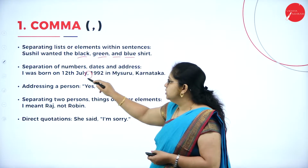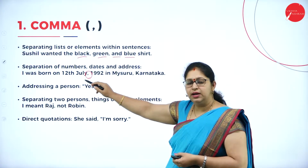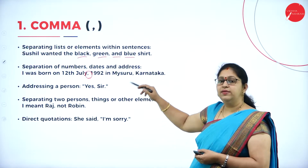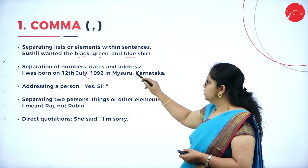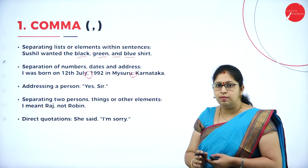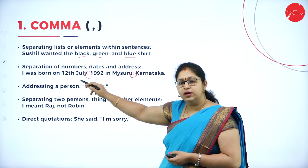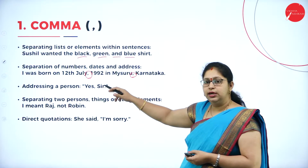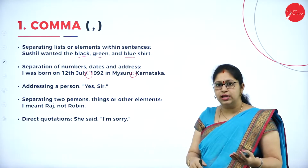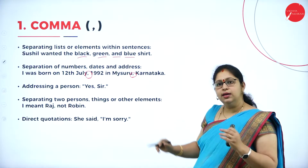So where is the comma used? When you are using it for a date, it should always be after the month. After the month, you need to add a comma there. In Mysuru, the place, and where is that place? Again in Karnataka. So here also a comma is used. In all these places, you must use a comma. I'll repeat this: for separation of a date, you write the date, month, after the month you add a comma, and then the year. If you are telling a place, first the small place and then the bigger place which includes it, after the small place or first place, you add a comma there.